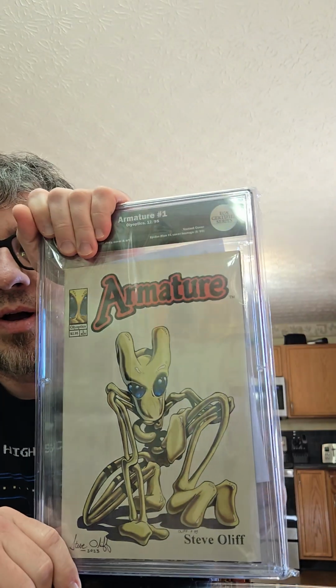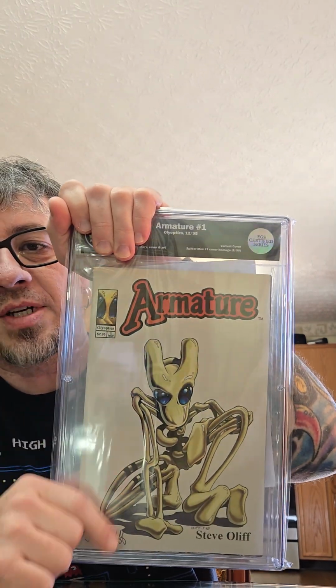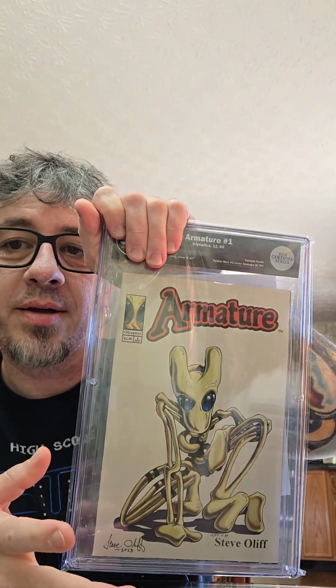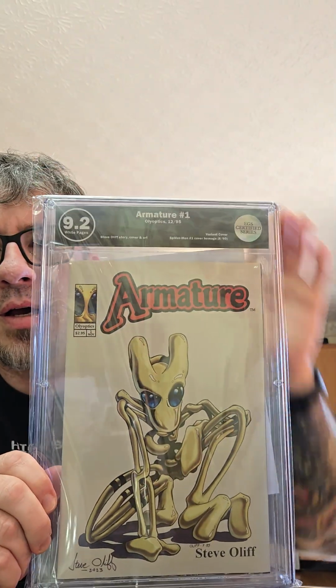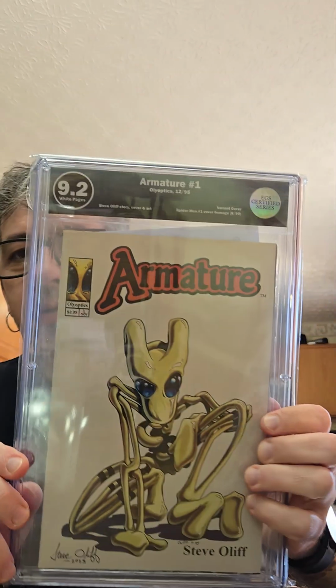A lot of these I had to mail off for. Contacted the artist myself. Steve Olaf, he's a really cool guy. I've had multiple conversations with him. He's really slick. He said that this one was not an homage, but a nod to McFarlane because he was a pretty big fan of him back in the day. 9.2. Yeah, I'll take it. It's got some wear on the back. Nice. All right, 9.2. All right, so that's the first pile.